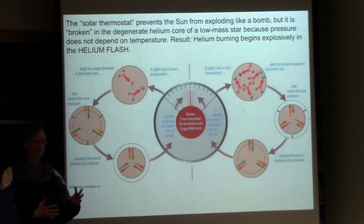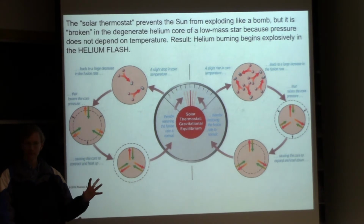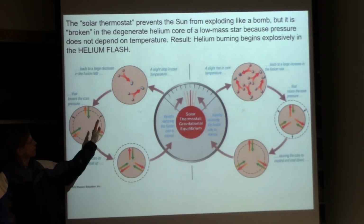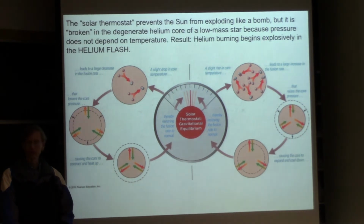The sun's core today is not degenerate, so it has a working thermostat. It will expand and cool if the nuclear reaction rate were to go up. But that thermostat is broken in the degenerate core of a low mass star when it becomes hot enough to fuse helium. The result is that the helium burning begins explosively in a helium flash.